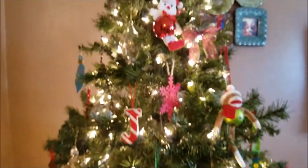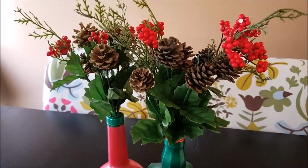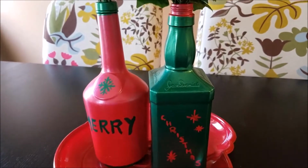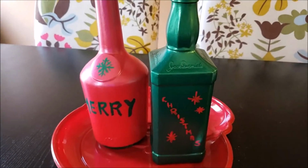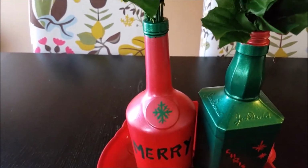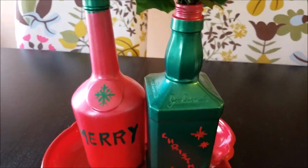So that's just a little glimpse into the story behind some of our ornaments on our tree. So I like to get a little crafty. If I can make things myself, I will. So I acquired a lot of free bottles, wine bottles, just all kinds of bottles, and I just repurposed them. And I found this paint at Walmart. It's just like a metallic red, and then this was like a Christmas green.